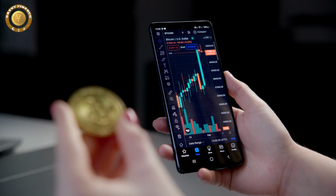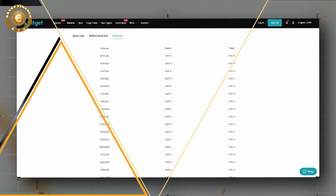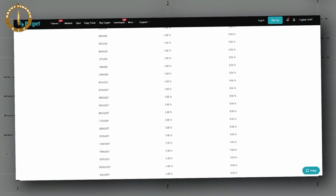Bitget does not have a tier system or other complicated payment systems, unlike some other platforms. The platform also offers competitively low fees.